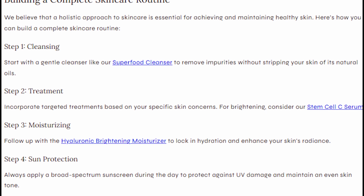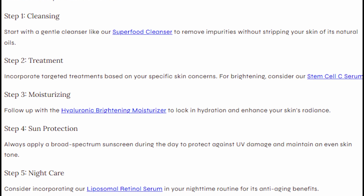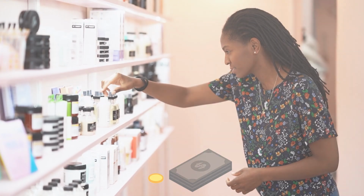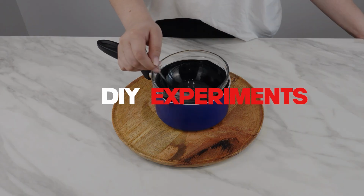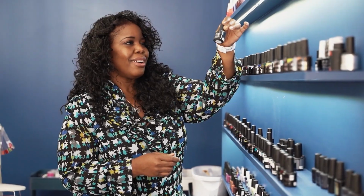According to professional sources from Moon & Skin, effective routines involve properly formulated products, gentle cleanser, treatment with active ingredients, moisturizer with humectants and occlusives, and daily sun protection. If budget concerns you, look for affordable drugstore versions of these professional ingredients rather than risking DIY experiments. Many effective products cost under $20 and provide safe, scientifically validated results.